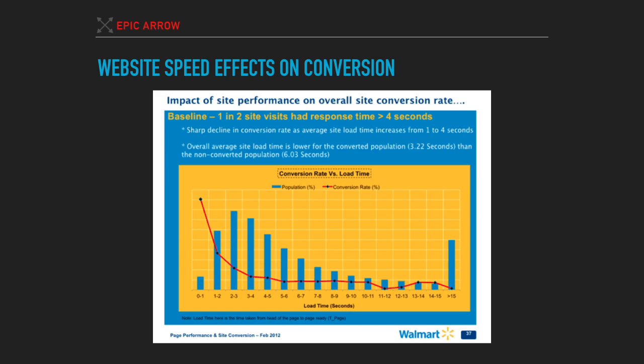You can see if their website took anywhere from 0 to 1 second, then they had a very high conversion rate. If it took any longer than that, it dropped by at least 75%. So you can see just by looking at this that website speed is extremely important if you're focusing on conversions on your website, which everyone should be doing.